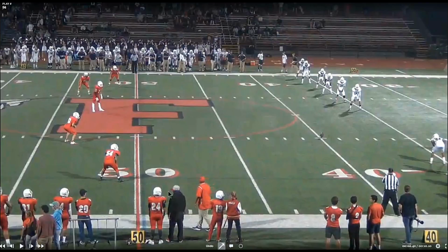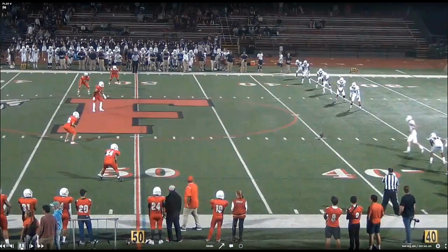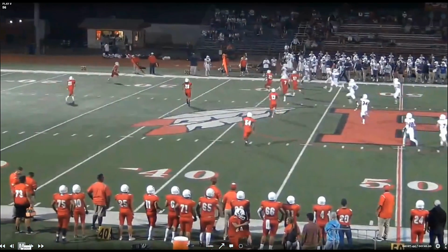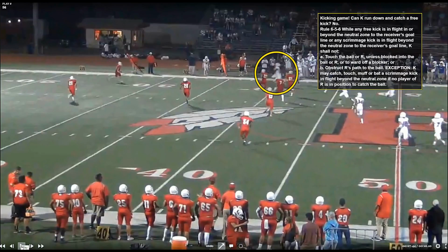All right, the kicking game. Here's one I have never seen in a high school game. Let's take a look. We've got a pooch kick here that goes beyond the neutral zone but is caught by K. Watch the far right of your screen, top of the screen. You see that? The K player catches the ball in the air. Steve asks the question, can K run down and catch a free kick? And the answer is no.